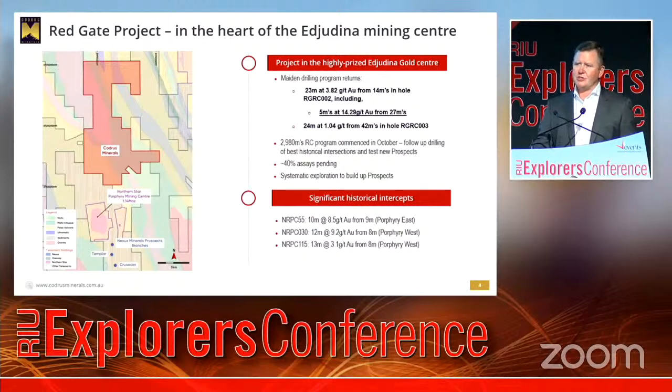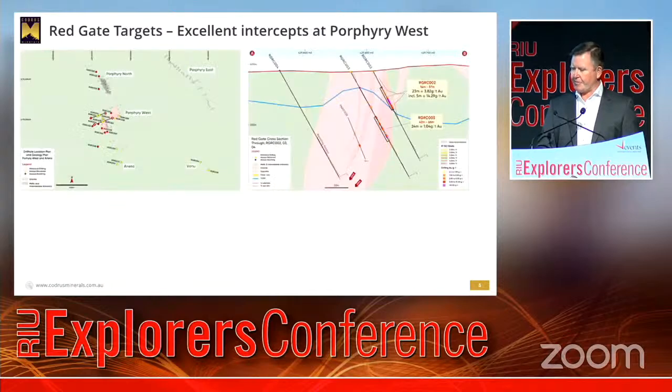The program was only 3,000 metres and was spread over four different prospects. Two of them came back with good mineralisation. So really, really encouraging. We're working on having very good systematic build-up right the way through our exploration process on each of our projects, and it's no different to Redgate. So we'll be going in here and doing a little bit of follow-up drone magnetic survey work to try and really help us underpin the geology.